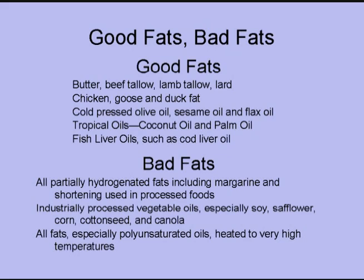And then the bad fats are all the partially hydrogenated fats, including margarine and shortening, and the industrially processed vegetable oils. But any fat, especially the polyunsaturated oils, heated to very high temperatures.